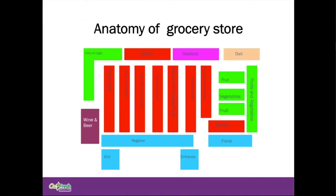Think about big supermarkets. Mariana, I do freeze my leftovers. That's great. Using leftovers is really great.